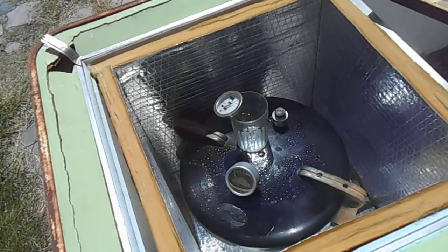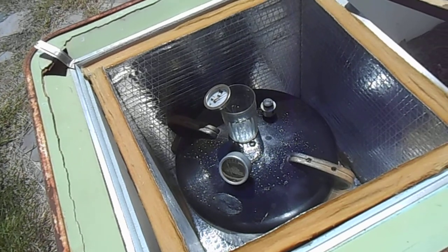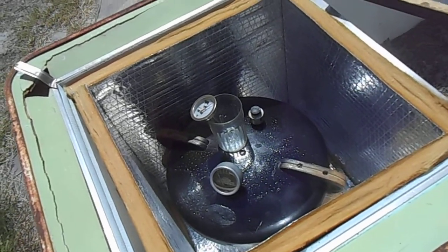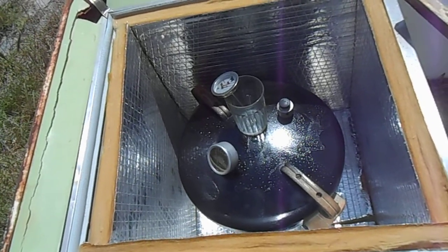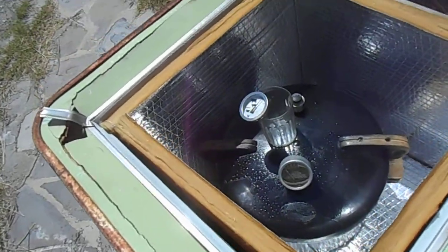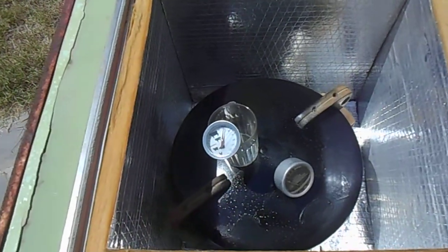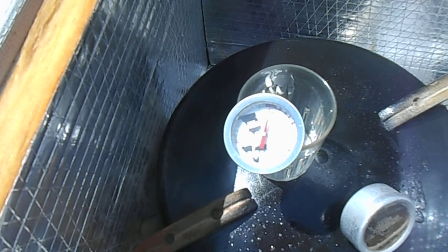I then found an old pressure cooker that I really don't use. I mean, I got a couple of enormous pressure cookers from the 1970s. I got some spray paint, painted it black, and I've actually got some rice in there just to see what happened. But look at the temperatures here. Just sat in the sun, 70 degrees centigrade.